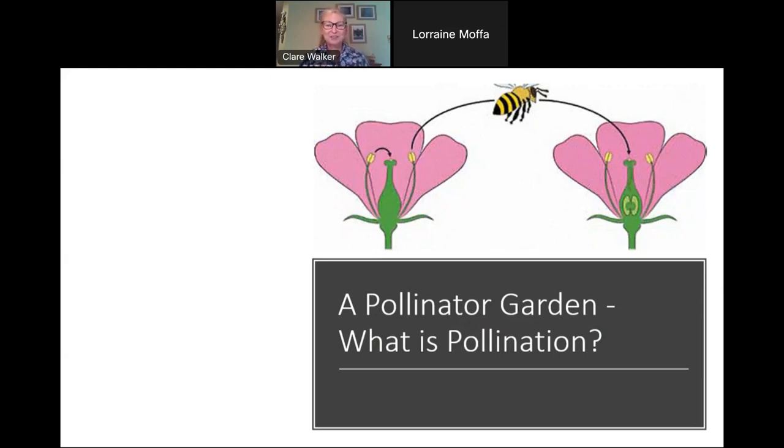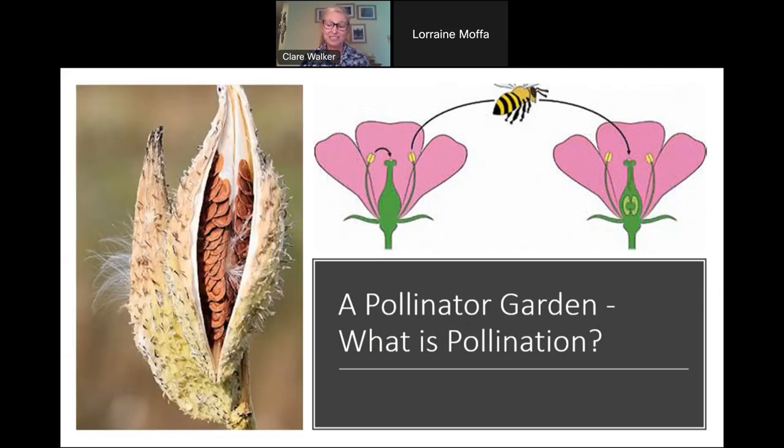The end result is why plants have this whole process of providing nectar treats to draw in pollinators: they want to produce seeds. So what's really going on in a pollinator garden is that plants are producing seeds. Those seeds will also feed lots of wildlife. And of course, they are completely essential for the plants because they are the next generation of plants as well.